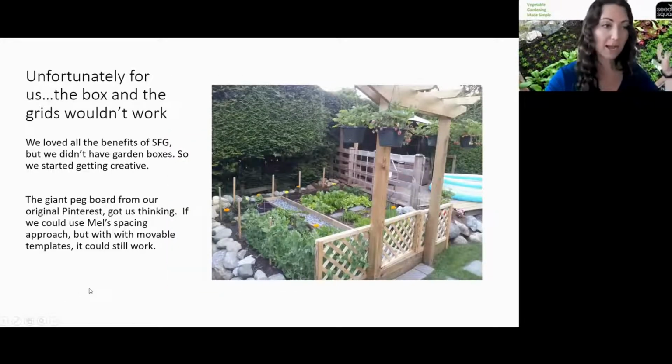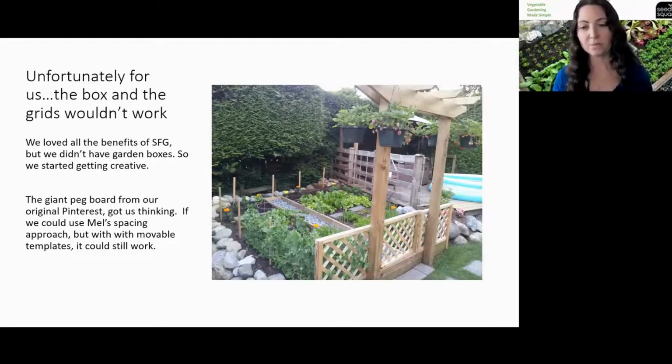Okay, so back to the story of Jen and Carl in our original garden here. So unfortunately for us, the box and the grid didn't work because, as you can see in this garden here, we had rocks and it was oddly shaped and it just wasn't set up to have the grid. So we really loved all the benefits of square foot gardening, but we didn't have the boxes. So we had to get creative. And that's where that giant pegboard came into play that we had seen on Pinterest.